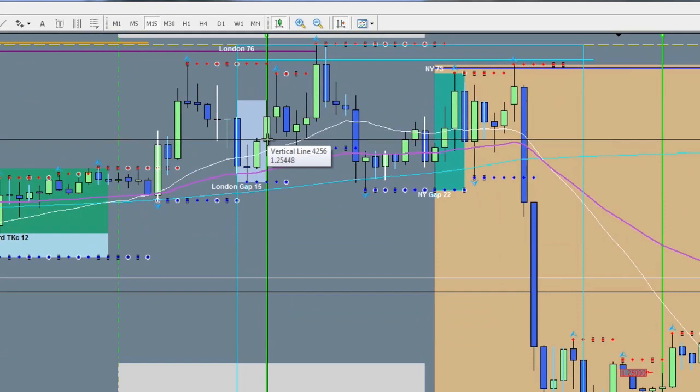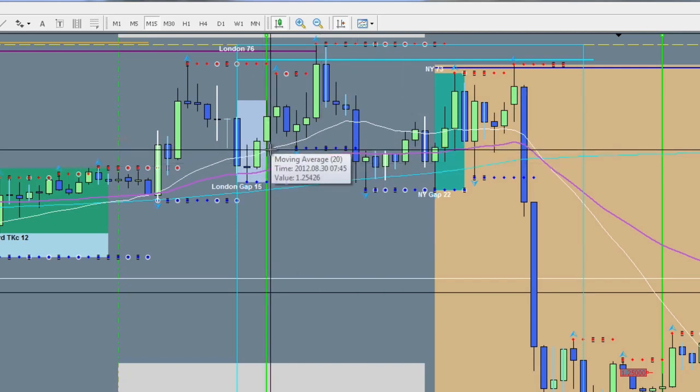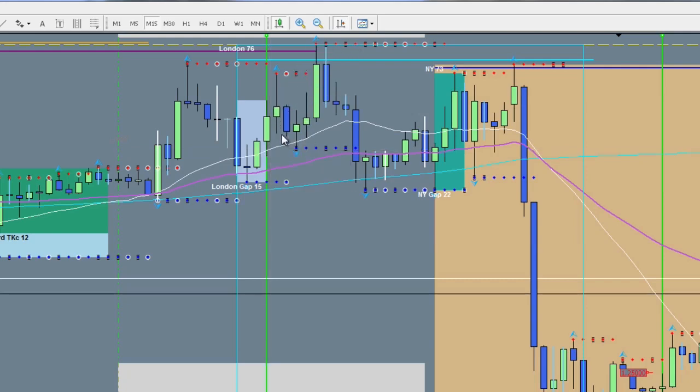This is where we got our long signal, and it took a little bit of time, but it went up about 18 or 19 pips, and I actually got in right here on the pullback to the moving average, and I took 20 pips on this trade right here. Between the swings, pretty straightforward. Just have to be patient. Again, my bias was to the upside once it broke the Tokyo channel. So that's that trade.